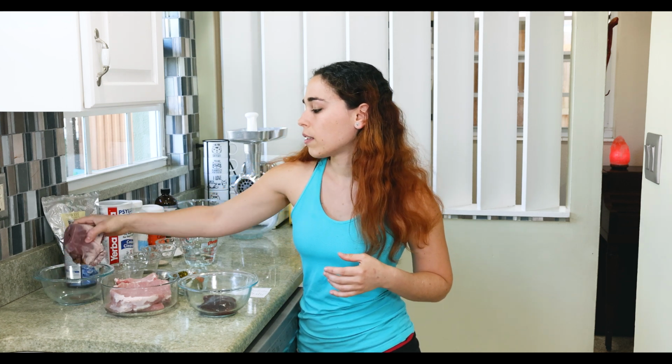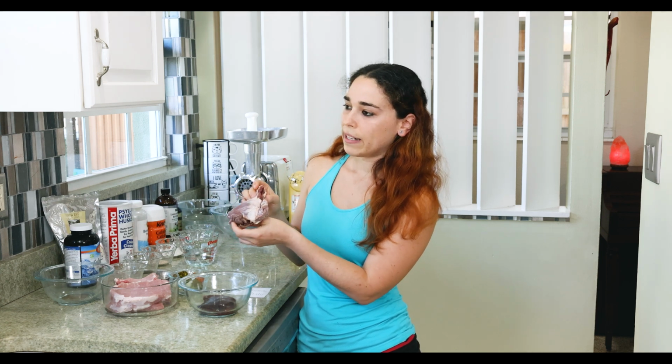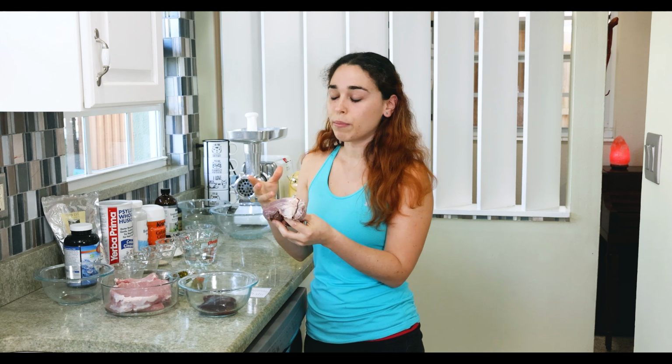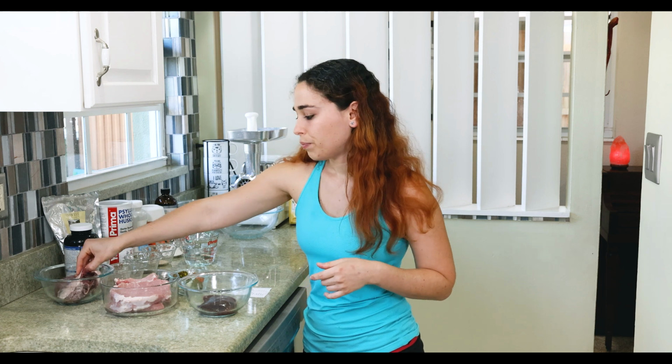And then there's heart. This is called clean heart. It's not a dirty heart. A dirty heart has a lot more fat. This heart has already been cut of most of the fat. It is used for the taurine. Using heart in the recipe is primarily to help heart function in your animal. And you can supplement with taurine. Like I just said with the liver, you can supplement vitamins A and D if you don't use liver.